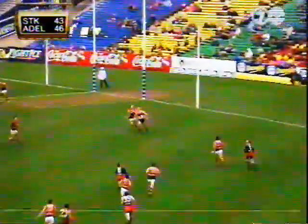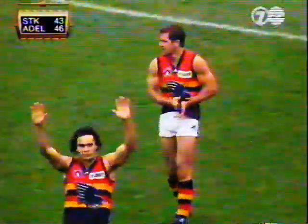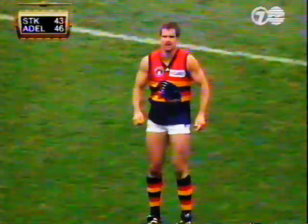Thompson from low, across the body. Wakeland in the forward line. He tries to rip down the top, but it's Risciuto in front, surely. And umpire Scotty McLaren sees it the same way. And that was magnificent play. No doubt it's a set play of St Kilda's.